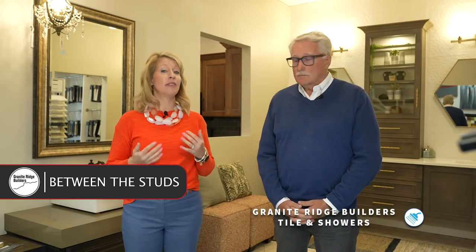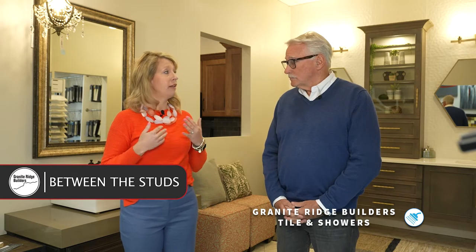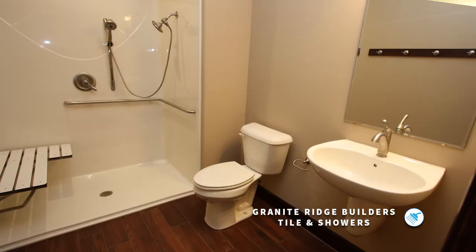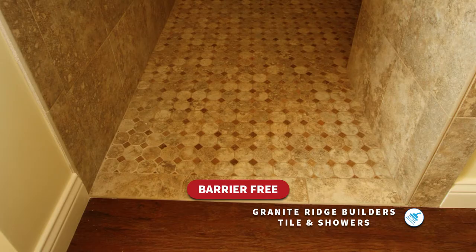Well, ADA, which is the Americans with Disabilities Act, is very important to our business. We have a lot of people come in to build a new home because they need something that will fit their needs. And when it comes to showering, that's no exception when it comes to designing these homes. Right, we often call it barrier-free or accessible showers. And porcelain, let's face it, has really opened up a lot of opportunities for us. It has. We design a lot of these showers.